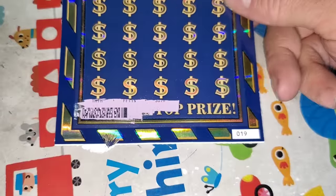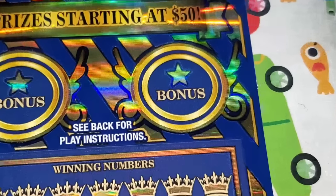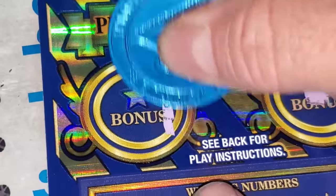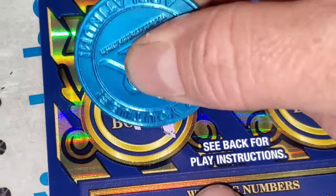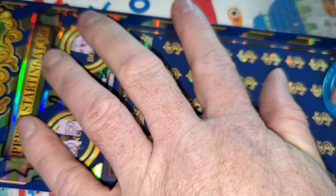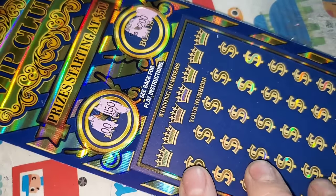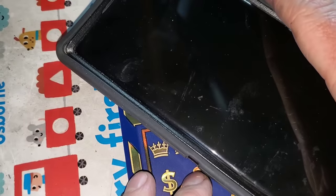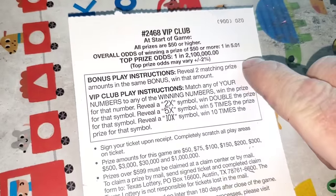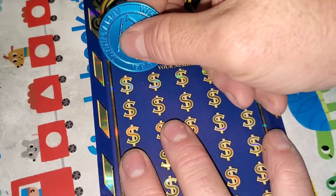VIP Club. 18, 19, 20. Two matching amounts. That's the one that we get the win on. Let's see what she be. One in 5.01, 25 or 10x. That's what we're hoping to get today.